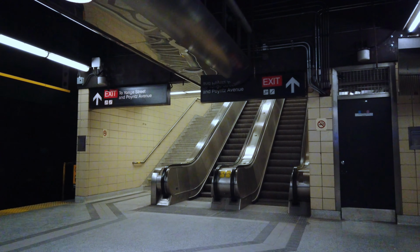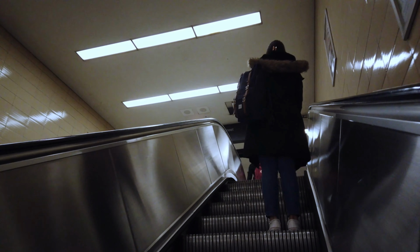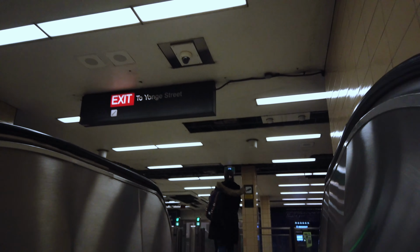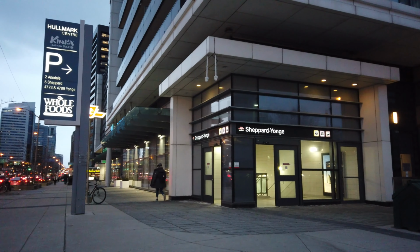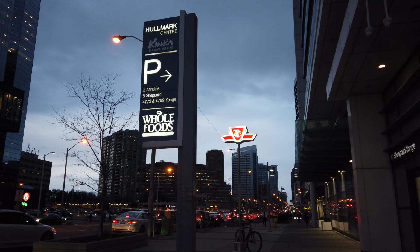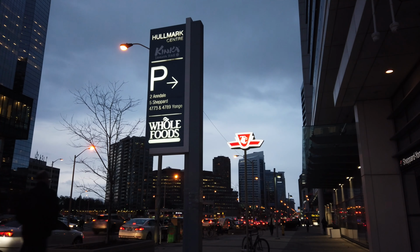And for the last leg of our tour, we'll head back down to the Yonge Line platform to check out the final concourse of the station, all the way down at the southern end of the station. This concourse will lead you to the Procter & Gamble office building, the Emerald Park Towers across the street, as well as a small street-level entrance at Yonge Street and Andale Drive. Enjoy a few more shots of the bustling Yonge Street and the Toronto Rocket trains as we finish up this tour.